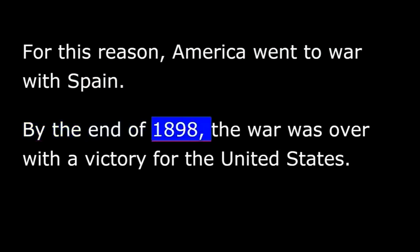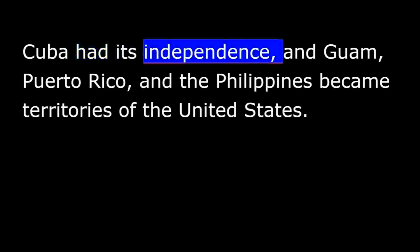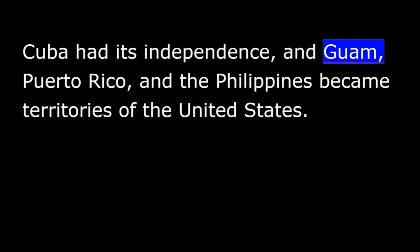By the end of 1898, the war was over with a victory for the United States. Cuba had its independence, and Guam, Puerto Rico, and the Philippines became territories of the United States.